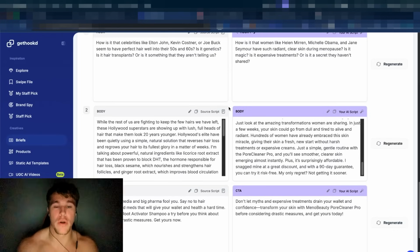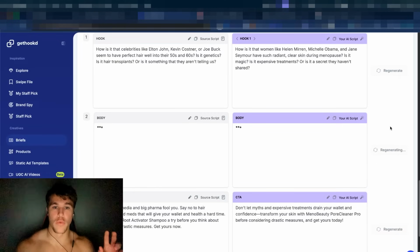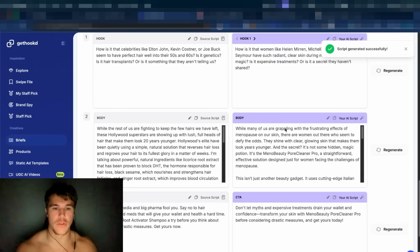And if at any point you don't like anything, even the hooks, you can just hit regenerate and it'll recreate the body based off the inputs that you already gave it. So if there's ever a point where you don't like how the ad sounds or the script, you can simply regenerate it and it'll take another, probably 20 to, well, never mind. It goes as fast as that.